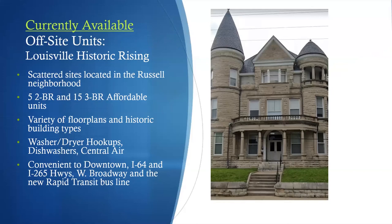We'll be announcing these as they come online. We have some available now, which we're going to talk about, such as the ones at Louisville Historic Rising. But as time goes on, we will be adding more offsite units, and all of you will get notifications from us as those become available, and we'll be posting information on the website. And if you have selected offsite units as something you are interested in on your pre-application, then you'll also be getting information about those as you come up on the waiting list for those.